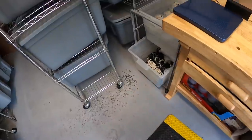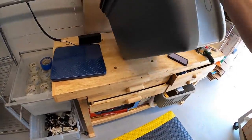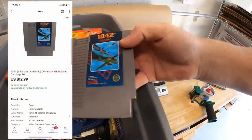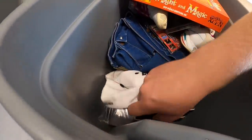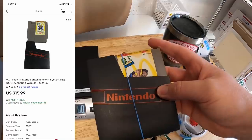Really appreciate it. All right, next thing we're pulling is down here at F6, and I think there's more than one game. I guess I probably could have just left this bin out, pull all the orders at once. Let's see here. I sold 1942 for NES for $12.99 free shipping. I sold MC Kids. Let's see where it is. Right here, it has the dust cover. That sold for $15.99 free shipping.